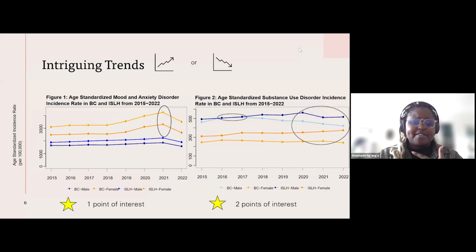So here are the graphs. Just a few things to highlight before I get into what the data shows. The incidence rate, in the title, illustrates that the graphs measure the rate of people who have been newly diagnosed, either with mood and anxiety disorders or substance use disorders.